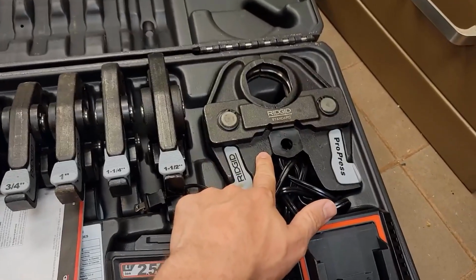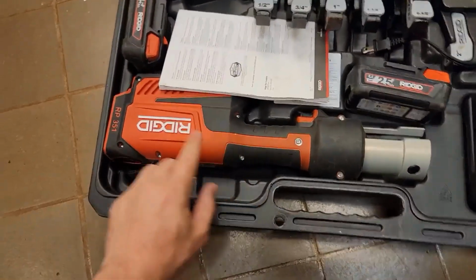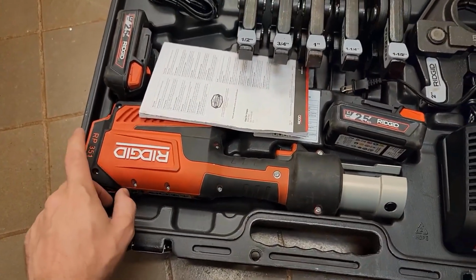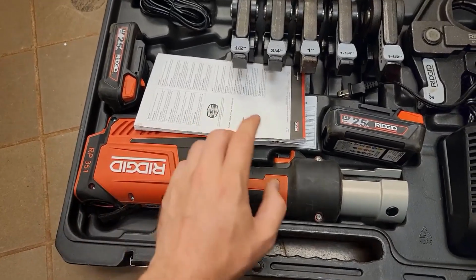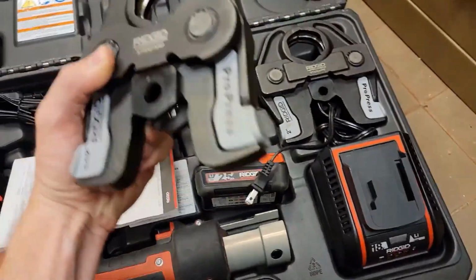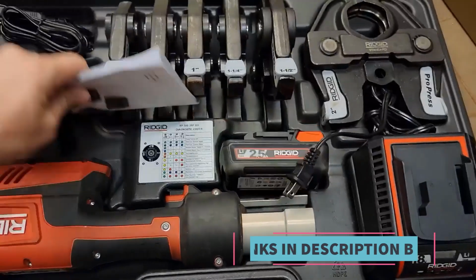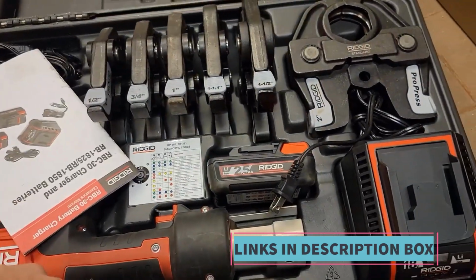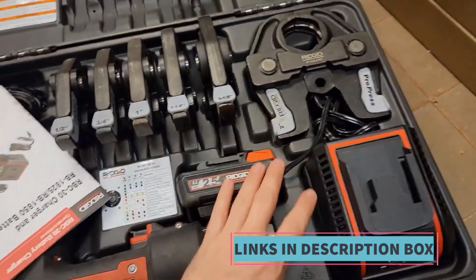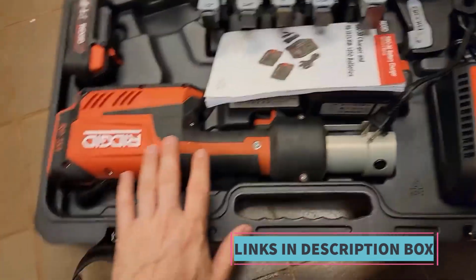Benefits. Time efficiency. The press tool technology speeds up installation processes significantly compared to traditional methods, reducing overall project time. Reliability. Produces consistent, high-quality connections that meet industry standards, ensuring long-term performance and safety. Versatility. With the range of jaw sizes and the ability to handle multiple types of materials, this kit provides a versatile solution for various projects.